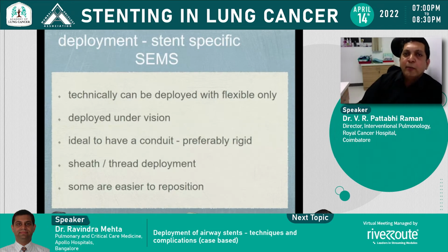So how will you deploy it? A self-expanding metal stent is deployed, and flexible bronchoscopy only is enough. It is deployed under vision ideally, though radiologists have also used it. It's technically easier, and also you're more sure when you have bronchoscopic vision. It is ideal to have a conduit, preferably a rigid bronchoscope, but it can be done without rigid also.